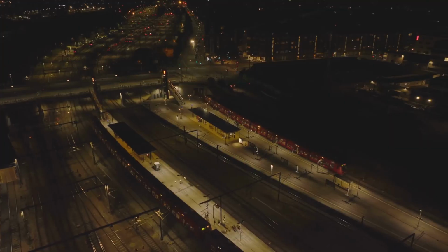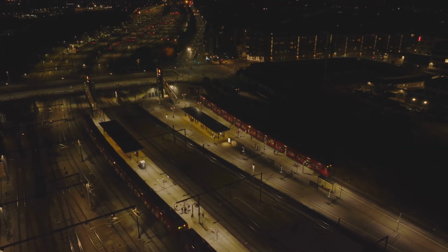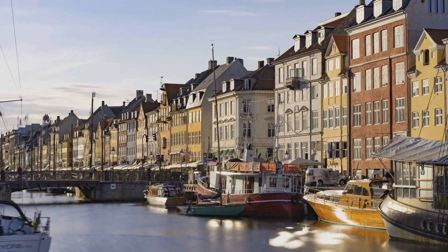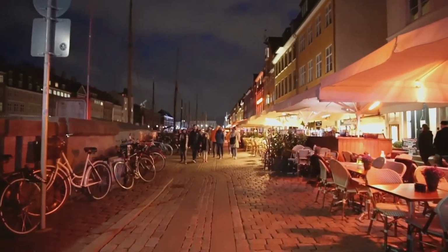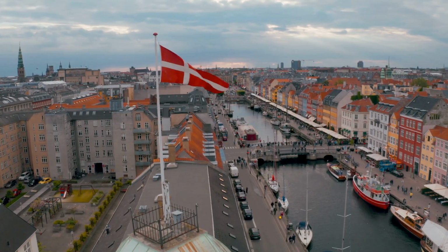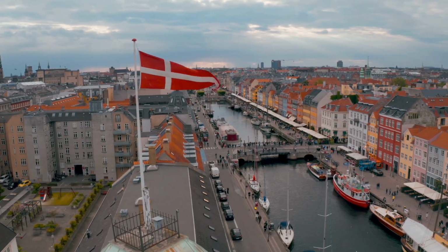Now, onto local customs. Danes are known for their hygge, a concept that roughly translates to coziness and comfort. Embrace this during your visit. Take time to relax in a local cafe, enjoy a leisurely walk along the canals, or simply soak in the city's laid-back vibe. And remember, when greeting people, a simple nod with a "hej," hello, will suffice.